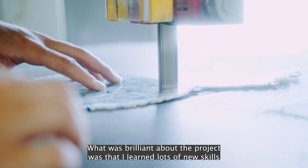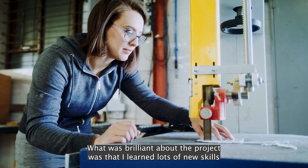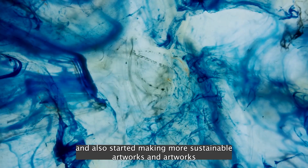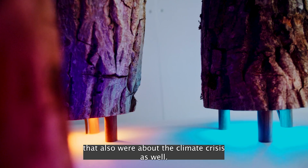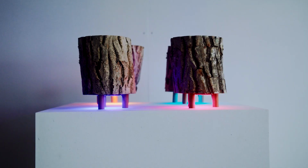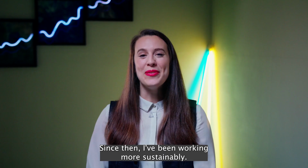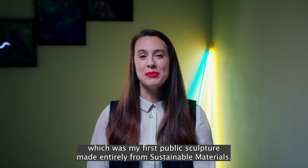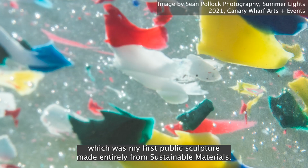What was brilliant about the project was that I learned lots of new skills and also started making more sustainable artworks, and artworks that also were about the climate crisis. Since then, I've been working more sustainably. Last year, I was commissioned by the Canary Wharf Group to produce Ocean Rise, which was my first public sculpture made entirely from sustainable materials.